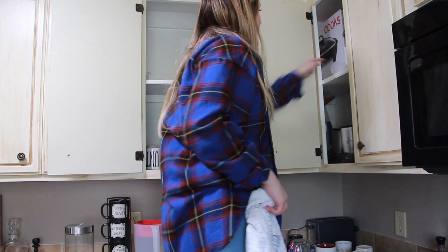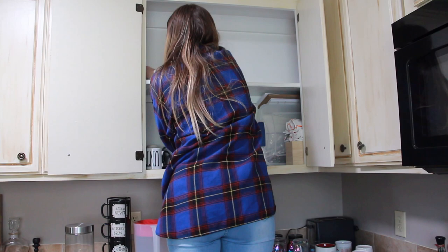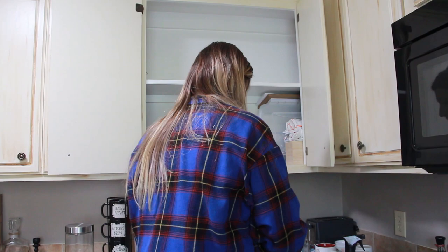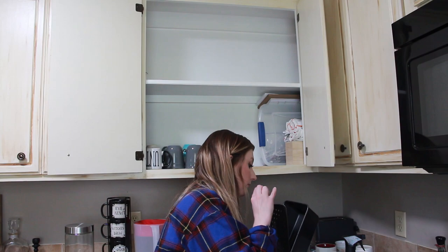Okay, and the only thing in this corner is an electric skillet, so I'm not going to move that. We need to use that is what we need to do. Damn, I haven't used that yet. I never used this, but I'm going to keep it. You never know when you're gonna need it, right? Have I ever used this? No, I haven't. These need to be repainted. I'm not doing it, man, okay? Doing enough.